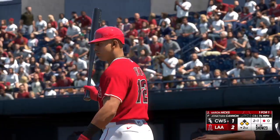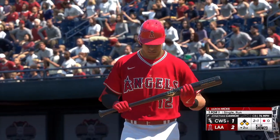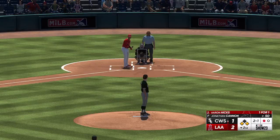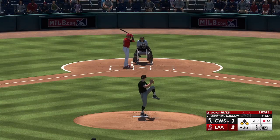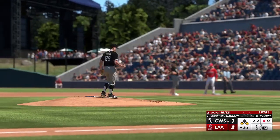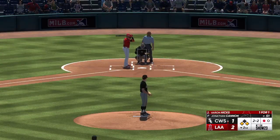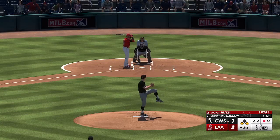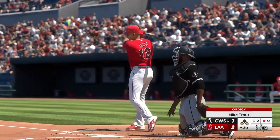It's Aaron Hicks now. Next offering misses down and away. Runners are at the corners, one away. And now it's even up. Well, in this situation with a runner on first, less than two outs, some say, hey, get the ground ball, double play with two strikes. Some people say get the strikeout. I think you just execute your pitch, make the best pitch you possibly can, and let the result be whatever it's going to be. 3-2 now.